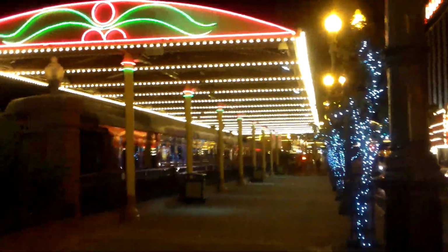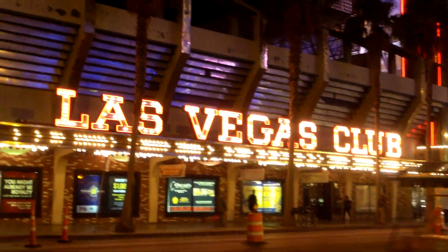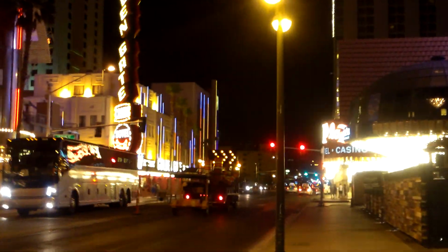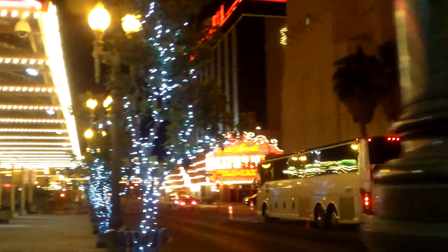Hi guys, I showed you the Main Street station in the day. It's a must-see, guys, because, oh, by the way, this is just across from the Las Vegas Club. Well, there you go. And Plaza, and that's the beginning of Fremont Street where the light show is. And California is over there too, just practically across Main Street station.